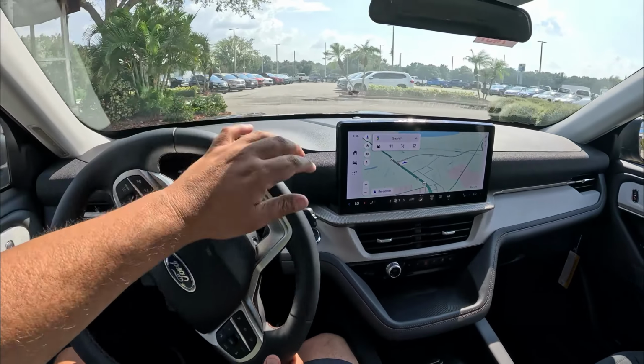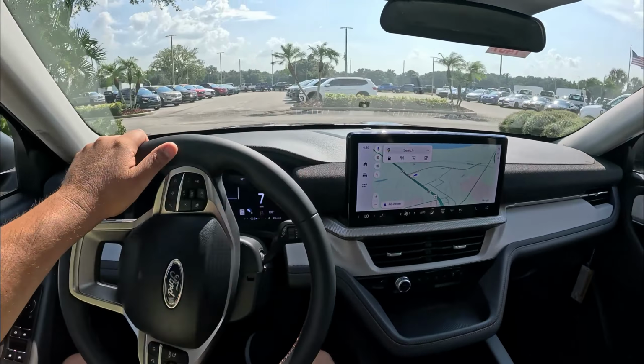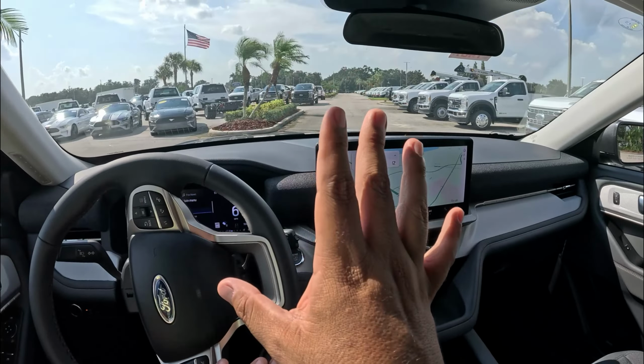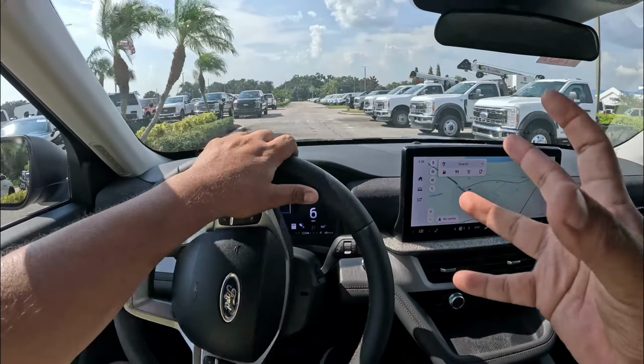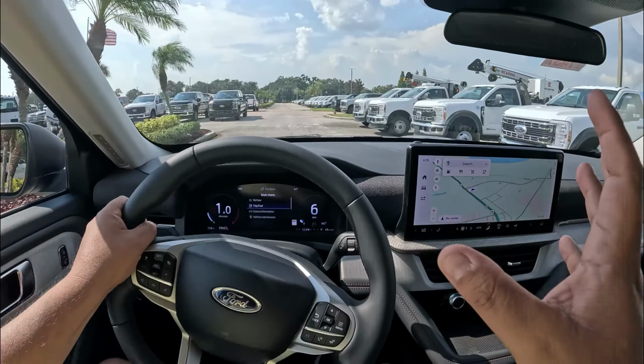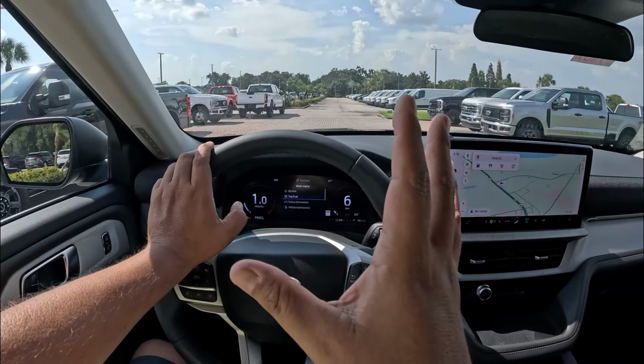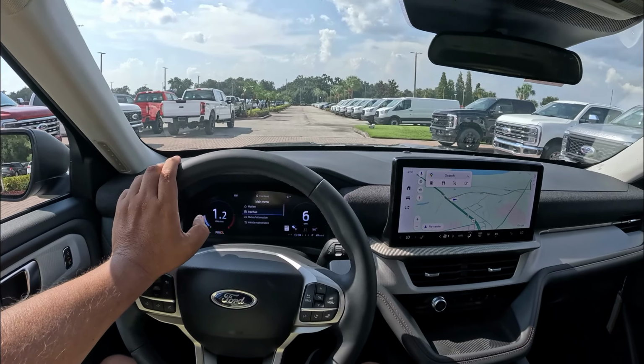But I hope you guys have been enjoying this Ford Explorer Active. So remember, guys, only 4 trims for 2025, and that's it. And I know Ford said that they're coming back with the Timberline model, but probably for 2026. They're going to lose the King Ranch for sure, because they want to stick to that King Ranch model for their heavy duty trucks. But I believe the Timberline might make a comeback as well.